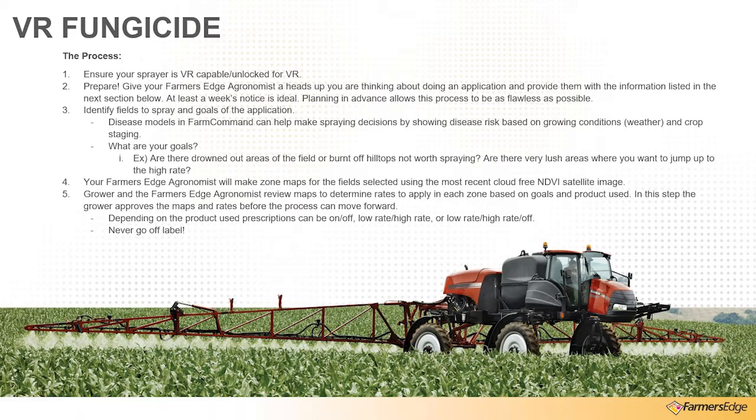The next step is identifying fields to be sprayed and the goals of the application. Disease modeling in Farm Command can help make those decisions, as well as growing conditions, weather, and staging. But the one key that we need to sit and chat about is what your goals are. In a case like we're having here in eastern Manitoba now, we have lots of drowned out areas, and if those potentially dry out and grow a crop, there's going to be a lesser crop in those.